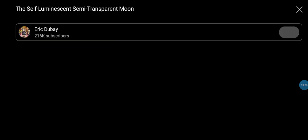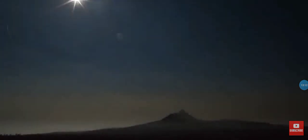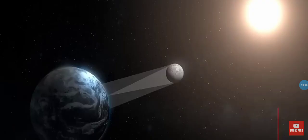The moment we've been waiting for is almost here. Of course, I'm talking about the total solar eclipse taking place on April 8th. First and foremost, we're going to go over where totality is. If you're in it, you likely know it already, but I'm going to show you the percent of the eclipse that the entire country is going to see.